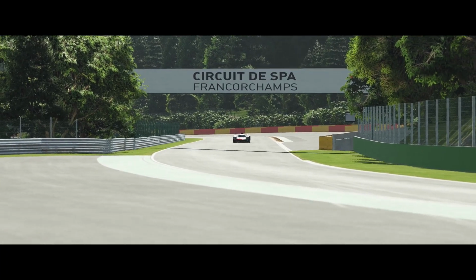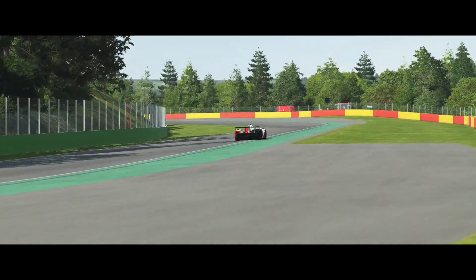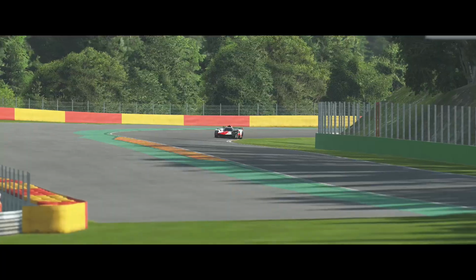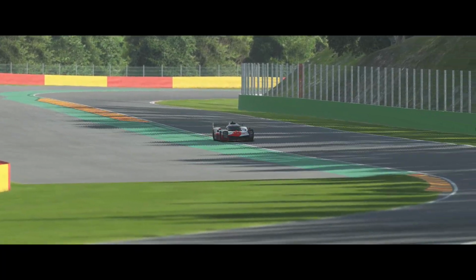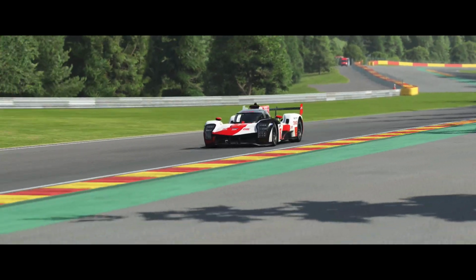So I'm going to do some laps at Spa Francorchamps. I've thrown a few GTE cars out there and a few other hypercars. Not sure if I'll see them or not, but yeah, just a good chance for me to stretch the car's legs a bit and show you guys how it races. Let's get out there.